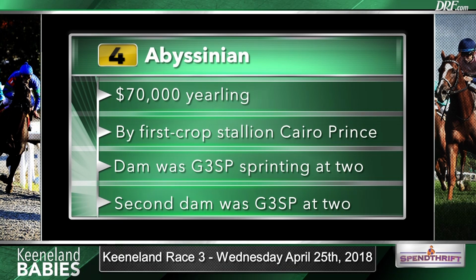This one, Abyssinian, out of a nice Tapit mare from a nice breeding program. And, you know, I'm never really worried about fillies facing the boys at this point of the season because some of these fillies just seem to mature faster to where they can match the boys at this point in their development. I agree with that 100%. This family, as you can see, the dam and second dam, very precocious, very fast.